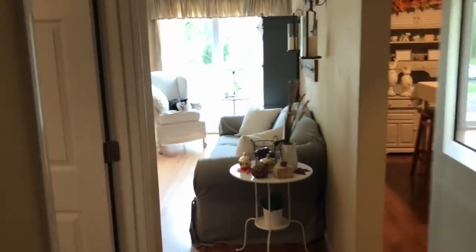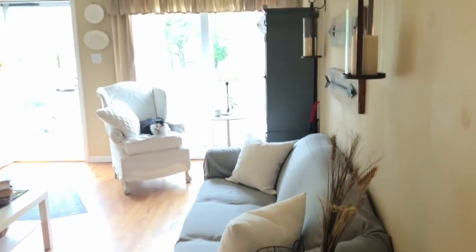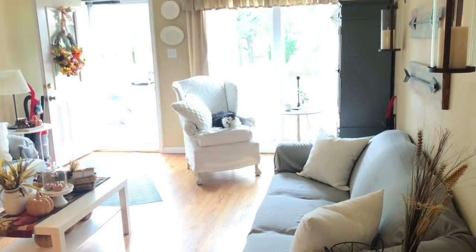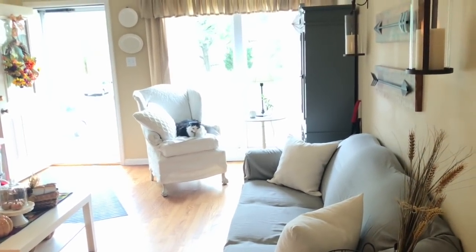Then you walk down the floor and you hear the creaking. You hear the creaking in our floors. Real hard wood. Real life. There's Oliver. Hi, kitty. Of course, any other time that I am on video, he wants to meow his head off. And this time he wants to just stare and look at us.